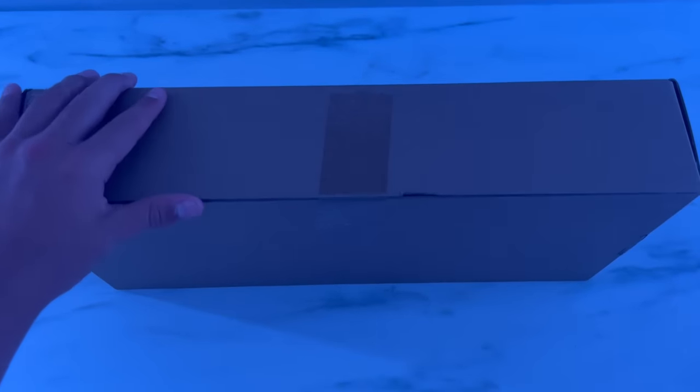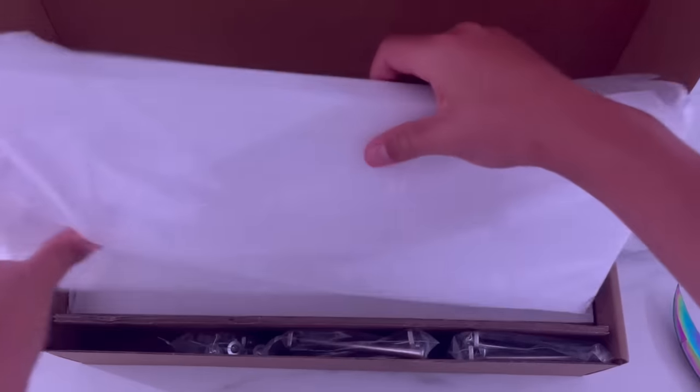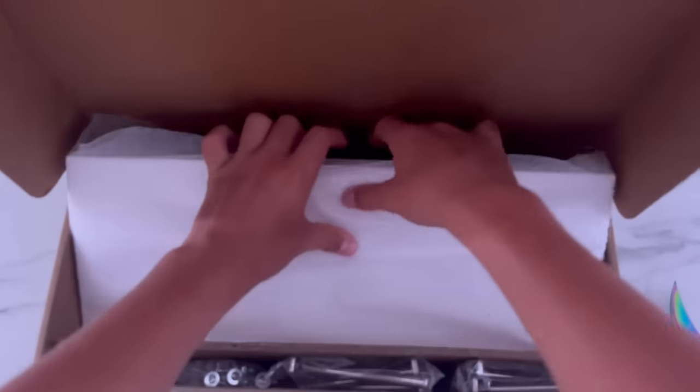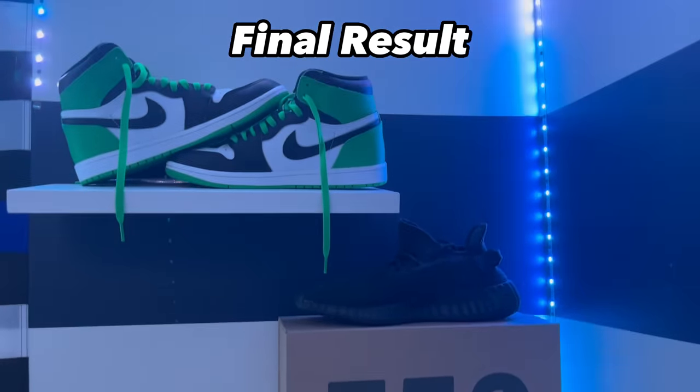So I found these cheap shelves on Amazon for like 30 bucks, I think, and they honestly looked really nice, but it was really hard to put together. It was my first time using a drill in a wall, and it kept falling down. I couldn't get any footage of me putting them together, but here's the final result. They turned out looking fire.